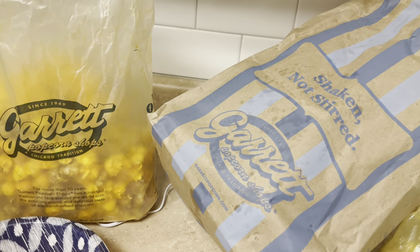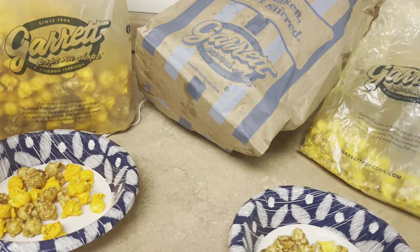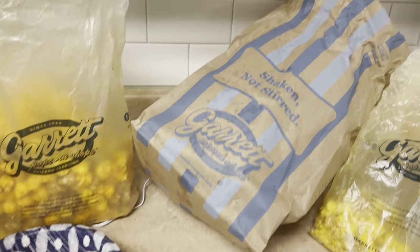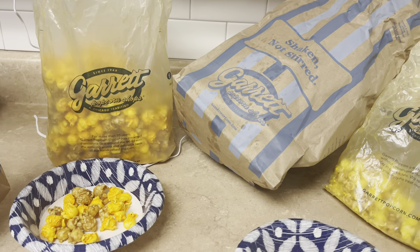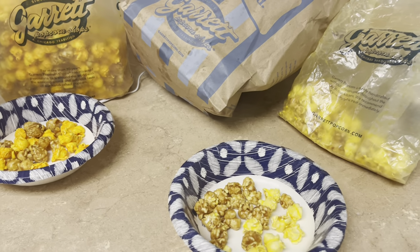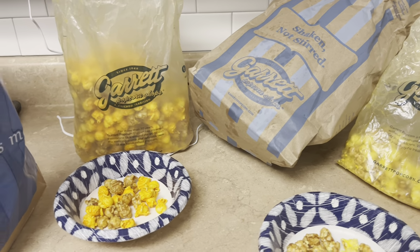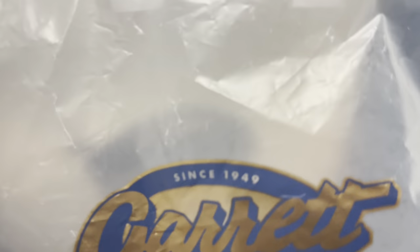This popcorn is delicious. The butter, cheddar, and caramel sauce is all made right there in the factory. It says shaken, not stirred, but they do kind of fold it all together also, because I saw exactly how it was made. I had looked up a documentary on it, and then they set it off in this big old Garrett Popcorn Shop tote bag for us to come out.